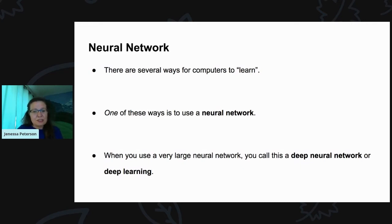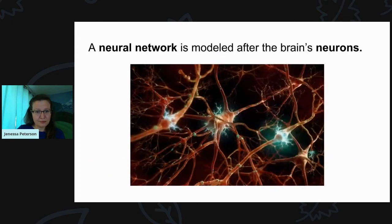A type of deep neural network that's commonly used for image recognition is called a convolutional neural network. Today I won't talk very much about the difference between a convolutional neural network and other types of neural networks. But you can at least know that there are multiple types of neural networks. Neural networks are actually modeled after the brain's neurons.